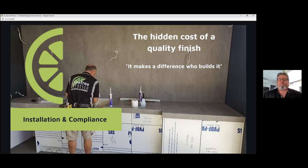It's really the hidden cost of a quality finish: a good installer. I think I said before, a bad installer can make a really good product look terrible, and I've seen it firsthand. So we really rate the quality of installer that we employ or subcontract. They're fully trained. They know the outdoor kitchen inside out. They're aware of compliance. Often the installer, with a check measure or looking at images, will pick up potential problems that the designer doesn't see, and especially someone of Nigel's experience can do that.